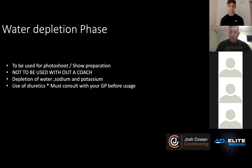When we're going through water depletions next, this is going to be the final topic we're going to run through, guys, and this is for anyone who was ever thinking about doing a photo shoot, show preparation, something that you need to get yourself in a very, very lean position for. This essentially is the process that we'll use.